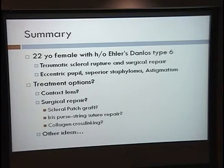For our patient, we wanted to get some input from the audience about treatment options. One would perhaps be a contact lens. This patient hasn't had contact lens fitting. She was wearing contact lenses prior to this, but they don't fit currently on her right eye. Should we consider surgical repair, perhaps a scleral patch graft? Should we consider repairing the iris, maybe a purse string type suture repair? And the other thing we talked about, would collagen cross-linking have any role? Lysyl hydroxylase is actually an enzyme that cross-links collagen, and that's what is thought to be missing in these patients. So I'd like to open it up to get some input from the audience as to what we should be thinking about with this patient.